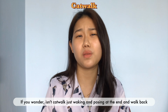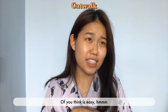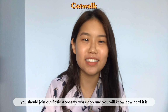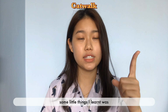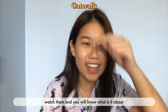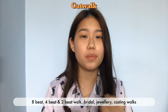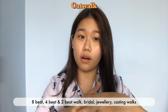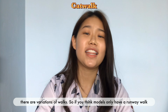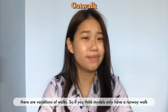If you're wondering, catwalk isn't just walking and then posing at the front and walking back. Isn't that easy? If you think it's easy, you should join Basic Academy and then you'll see how hard it is. So some little things during the catwalk: first was the wall stand. If you never watched our basic model video, watch them, and you'll see what a wall stand is, how to correct our posture, and then we had our 8-beat walk, 4-beat walk, 2-beat walk, bridal walks, jewelry walks, casting walks, and PP turn, which is a way of walking. It's actually a variation of walks. If you think that modelling is just one runway walk, you're wrong.